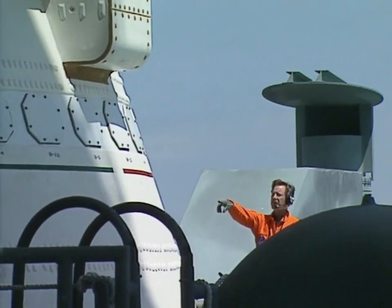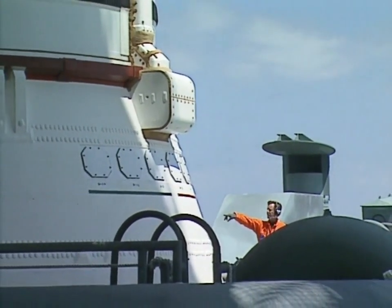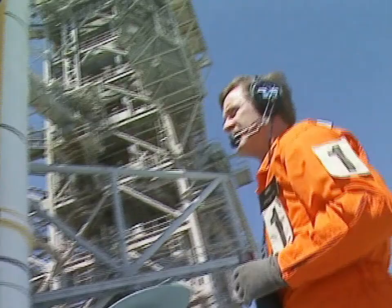I need somebody to check tiles on the body flap. We spend 2 hours starting at the top of the shuttle, working down, looking at every square inch, anything that would prevent a safe liftoff in the next few hours.